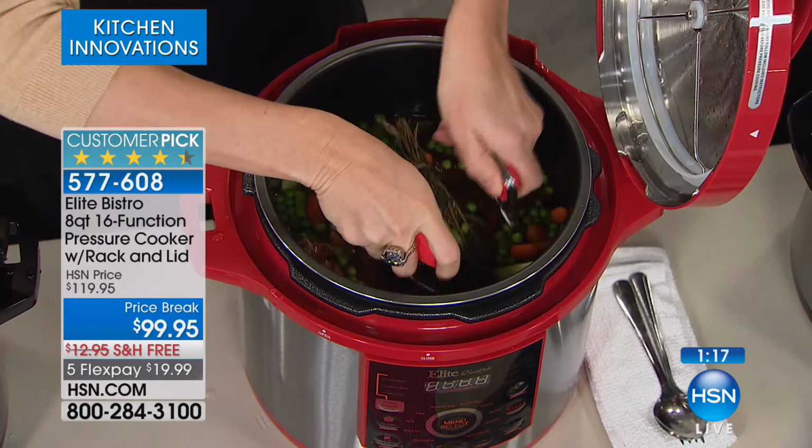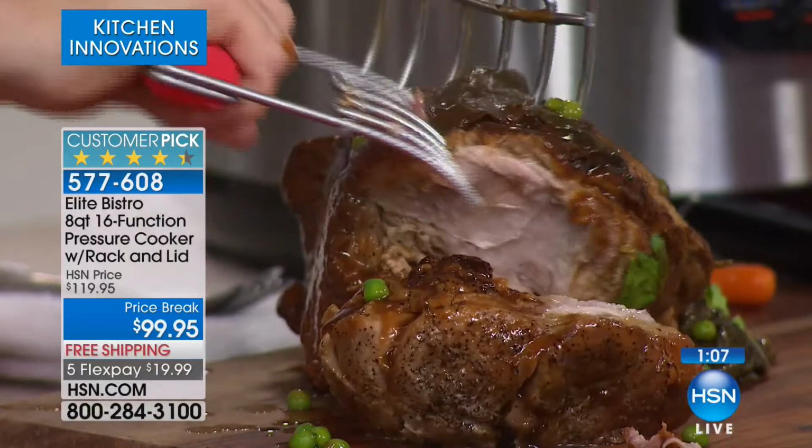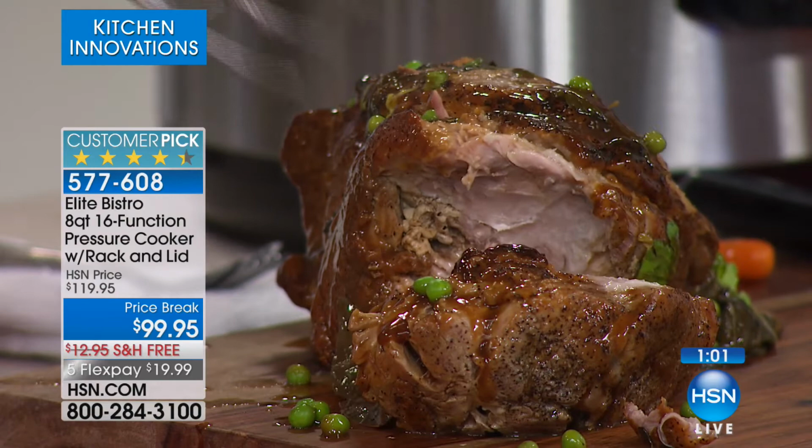When we were just talking about doing a beautiful roast, oh, look at that. Oh, wow. It literally just fell apart with my tongs. This is how moist and beautiful and juicy. And you can see we did a bay leaf. We did our own gravy. You can do from the jar, from the can, any kind of liquid, you guys. It doesn't discriminate.